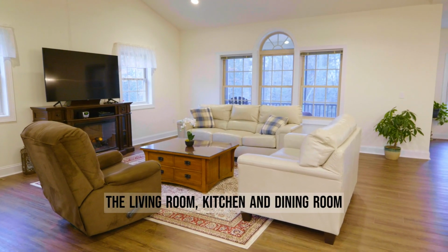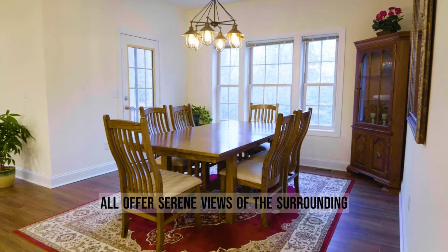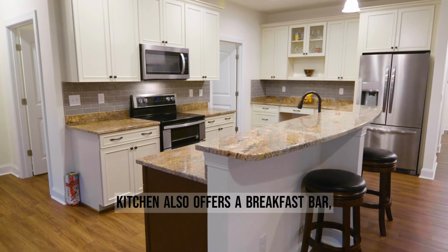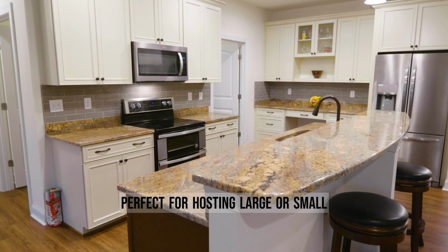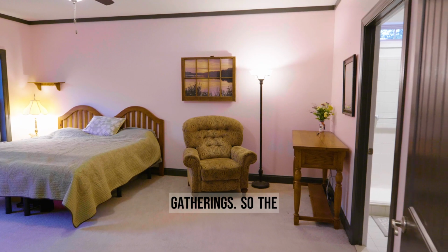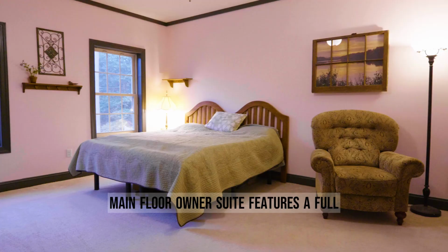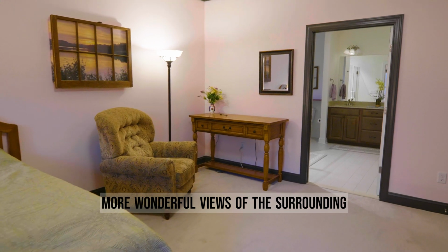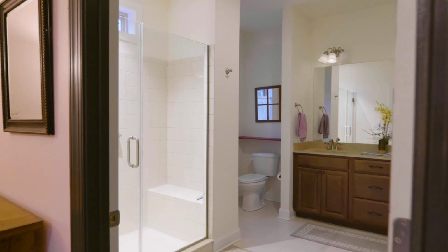The living room, kitchen, and dining room all offer serene views of the surrounding nature. The kitchen also offers a breakfast bar, perfect for hosting large or small gatherings. So the main floor owner's suite features a full bathroom, 2 walk-in closets, and even more wonderful views of the surrounding woodland.